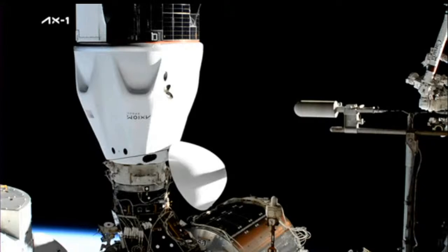Not good. Endeavour on the big loop. Cabin mic check. Endeavour, SpaceX on the big loop. Cabin mic check, 5x5. Copy all. Thanks, Jake.